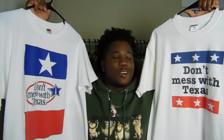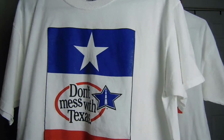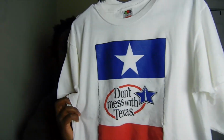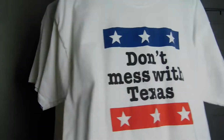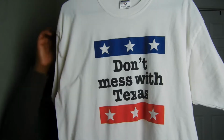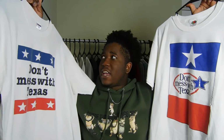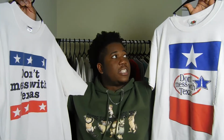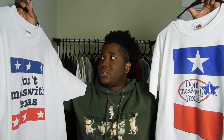Now the next two I'm actually going over at the same time, just because you guys can clearly see they are almost the same graphic. And that will actually be the vintage Don't Mess With Texas tees. Now I've been looking for one of these for a while just because I always like the graphics on them, because they're always crazy, or they're always like red, white, and blue. And if you guys know Texas, this is like a very big thing. So I actually ended up grabbing these both for, I think, about $3 each, which isn't bad. And the color on them and everything is perfectly aged and washed. And like I said before, they do have about a stain or two, but nothing that won't come out with bleach, and nothing too crazy. So with that being said, let's get into the next few tees.